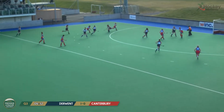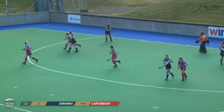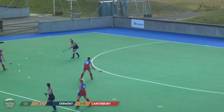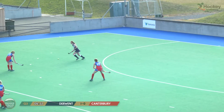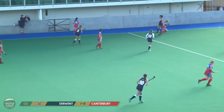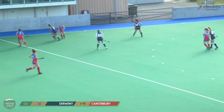O'Connor first to it there. Slips it in looking for young Lucas, I think it was, but just unable to get on the same page. But that was a good build-up for the Lions. And Derwent really now need to look to connect a few passes. It's just been slipping away from them a little bit, as it does again there. So it could be a dangerous minute or two here for Derwent.